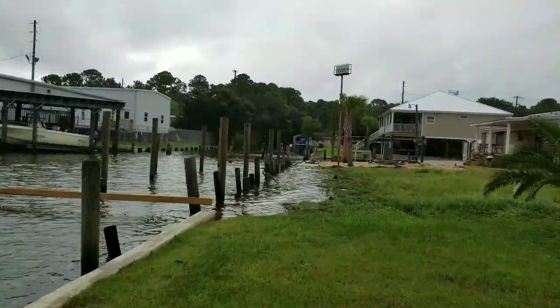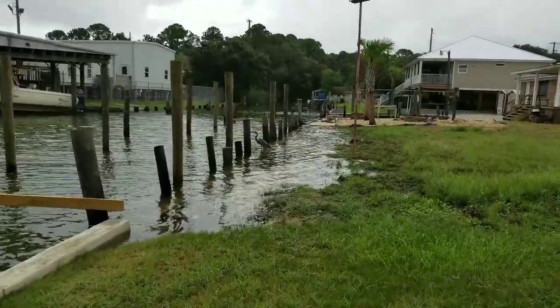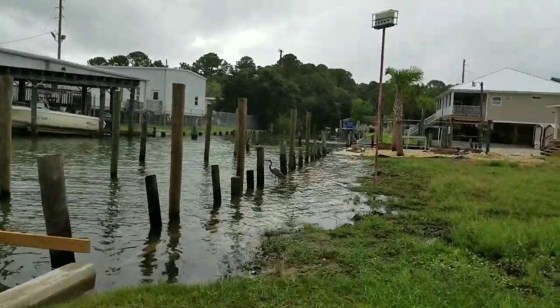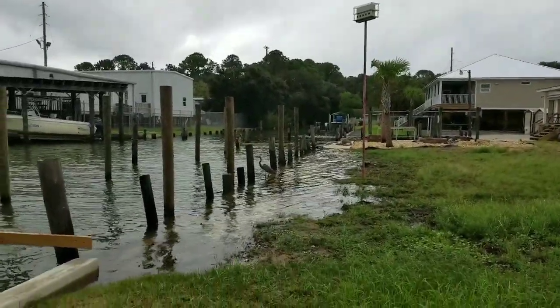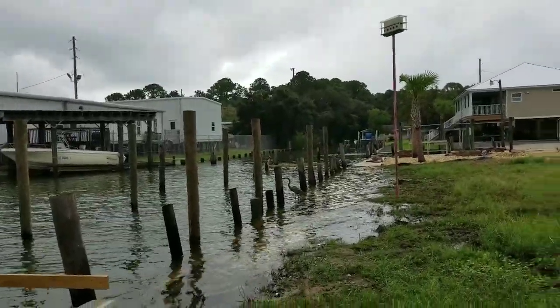This is an area that doesn't have a bulkhead, and you can kind of see that water is already coming up on the bay side of Dauphin Island. We have a beach side, obviously, and the west side of the island beach side is already covered in water.